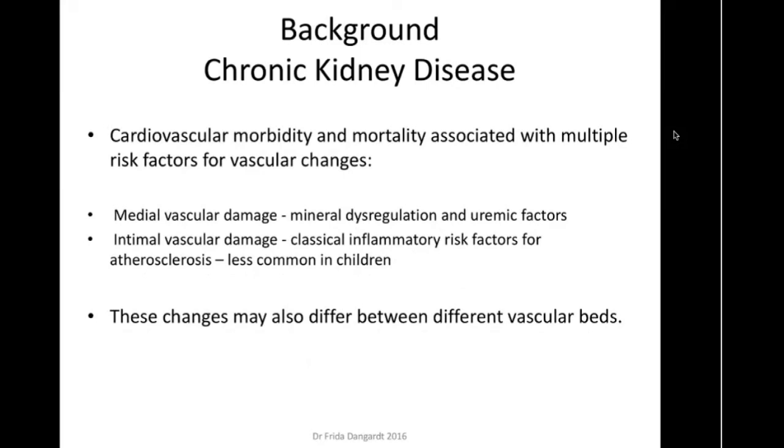So what about the really sick children? We started with looking at children with chronic kidney disease, and why is that interesting? Yes, because we know that cardiovascular morbidity and mortality is associated with multiple risk factors for vascular changes. We have medial vascular damage with mineral dysregulation and uremic factors influencing the media. We also, in this disease, have intimal vascular damage with classical inflammatory risk factors for atherosclerosis. But these are less common in children, which makes them sort of a perfect study object for looking at medial changes.